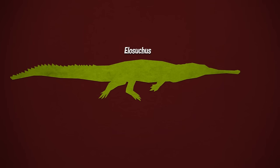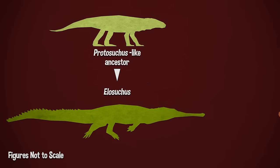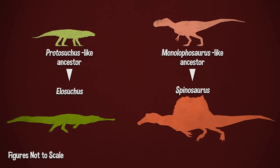Remember that crocodilians are themselves descended from terrestrial adapted archosaurs, so it's not that much of a stretch that we would see a more derived theropod returning to the water as well. And it's not that much of a stretch that it would exhibit some of the traits we see in water birds, in early whales, and in crocodiles.